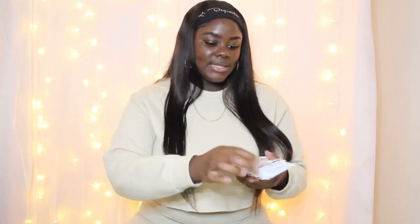The cards have medications, nursing interventions, and different mental health disorders. I like them because it's not too much information. These cards get right to the point. It's everything that you need to know. So that's pretty much it.